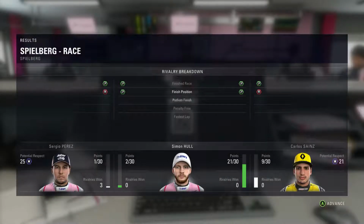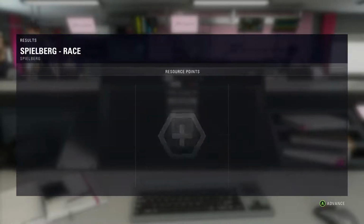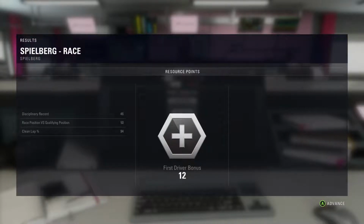So we're going to look at a screen we haven't seen in ages, and that is the rivalry screen, because we've lost multiple rivalries, 3 rivalries to Perez so far, but we're leading the way at the moment, 7 points to 4 in that rivalry, and we are smashing Carlos Sainz. We are 26-11 versus the Renault driver, so it looks like we're on to win our first rivalry. It's only taken us till Season 2.